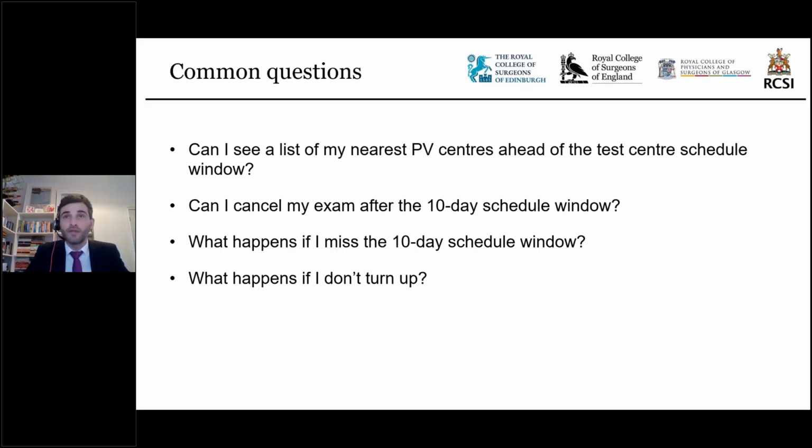Next up, what happens if I miss the 10-day schedule window? If you fail to log in and book during the 10-day window, you will not be able to sit and you will forfeit your exam fee. What happens if I don't turn up? If you don't turn up to your exam, you will again forfeit your exam fee as per the ICBSE regulations. So in many ways, it's working exactly the same as before.